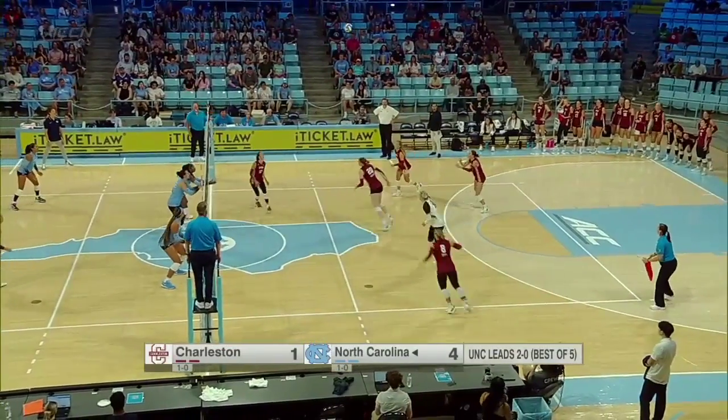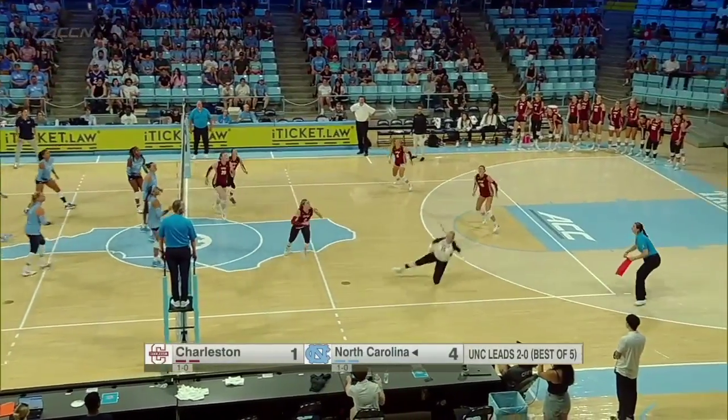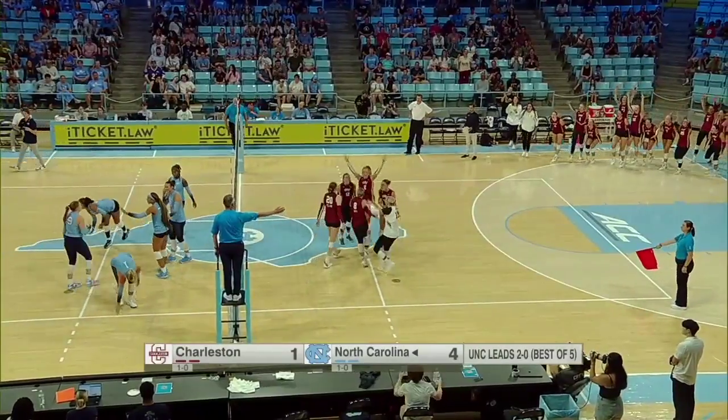How about the job that Barrett has done for the Tar Heels at the center position? There he is, or she is, setting cross court for Foster. A great dig. There's Smeltzer right on Crute. Thorpe blocked and a point for the Cougars.